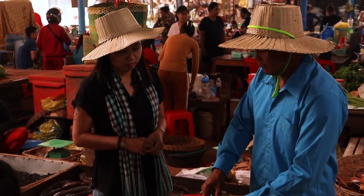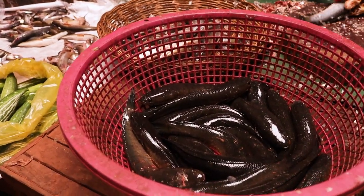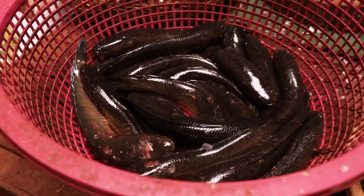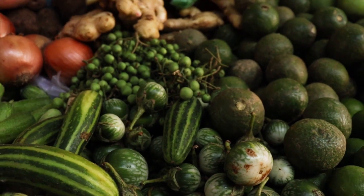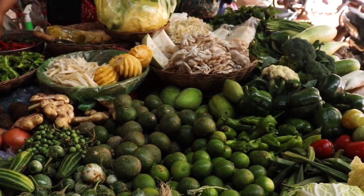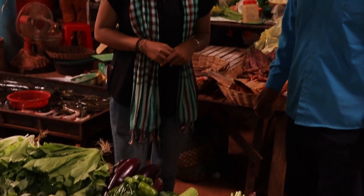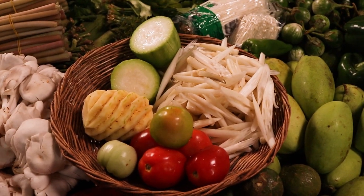It's not a fish farm, it's natural fish. So look, they clean their skin. Yeah. This time is the season for catching fish from the lake. Yeah, it's eel fish. I can say that all the products here are organic. All organic.